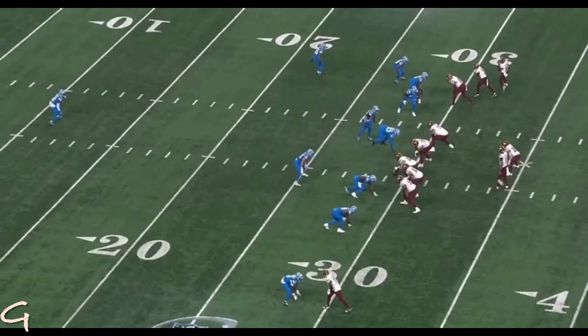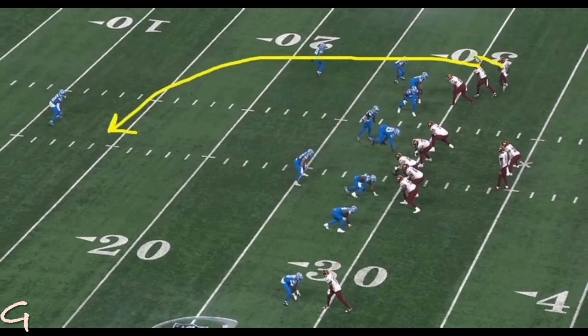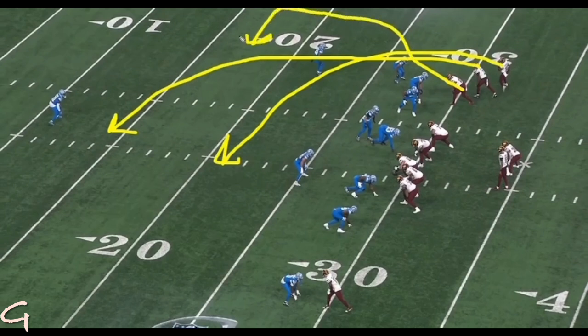All right, next play here, and all the Commanders are going to run is they're going to have a deep crosser from Dyami Brown. They have a drag underneath it from Jamison Crowder, and they also have Zach Ertz getting out and then coming back in on a deep dig, and they have Terry on a go to clear out.